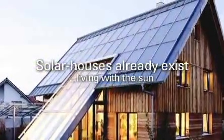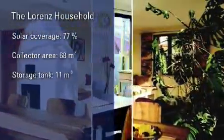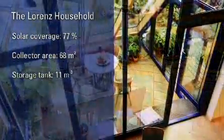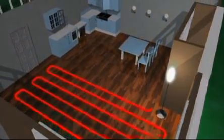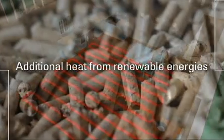In the town of Kumhausen, the Lorenz family lives in a Solarhaus 50 Plus. Thanks to collectors, heat storage units and good insulation, 77% of the house's heating needs can be covered by solar energy. For the rest of their heating needs, the Lorenz family opted for an in-wall heating system rather than underfloor heating, which is equally possible.